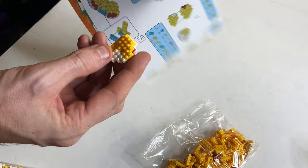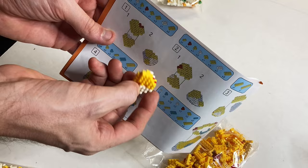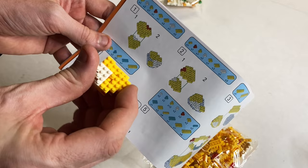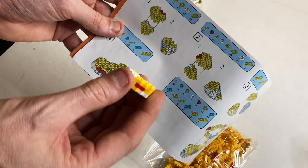Okay, that's step one completed. I don't know what part of it I'm building yet. It did take me a minute to get used to reading these instructions, but once I got the hang of it, it was pretty satisfying. It goes a lot slower than I thought it would. This is definitely going to be the kind of thing I'll just sit and work on little by little in front of the TV.